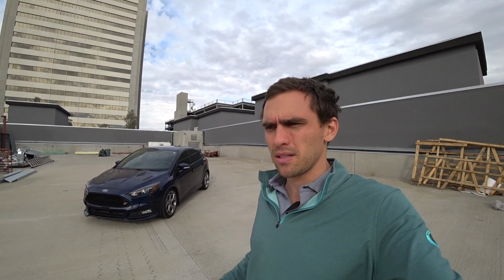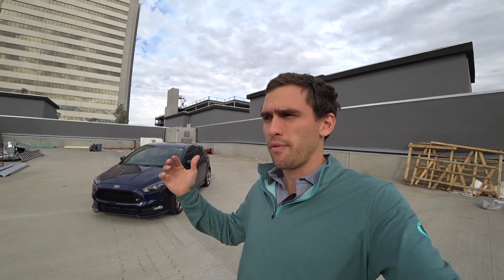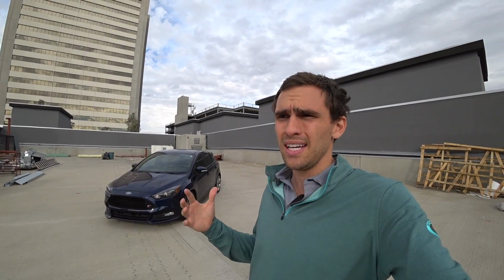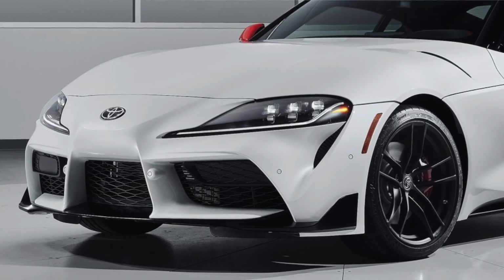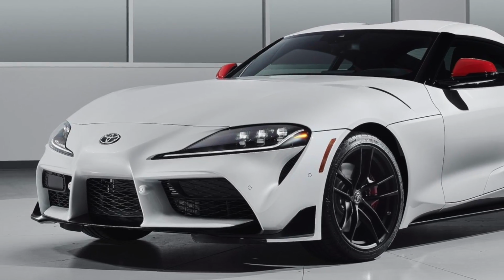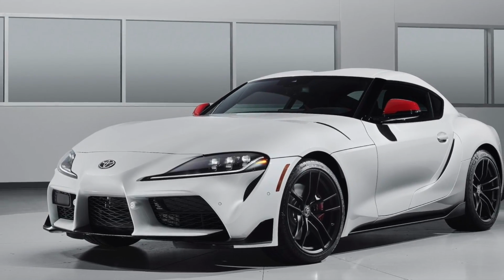The power figures were a lot less than I expected. I expected the Supra to have like 380 horsepower. The only problem with that is because of that high power, I'd have felt like the cost would have been north of $60,000, which for a Toyota is a lot. The prices for this are starting at $49,900 for the base version, and then it bumps up to like $52,000 and then $54,900 for the limited edition launch model, which is going to be limited to 1,500 units in the United States.